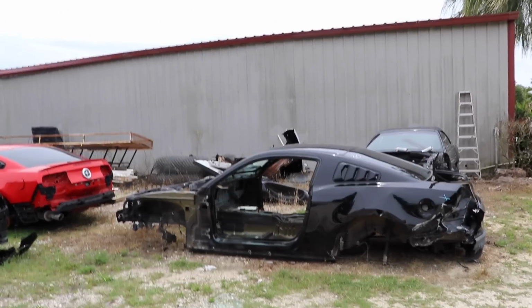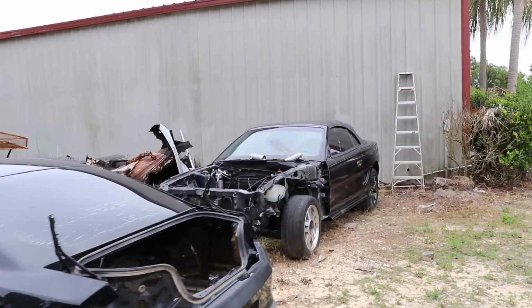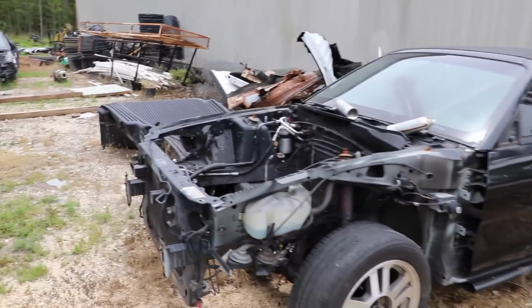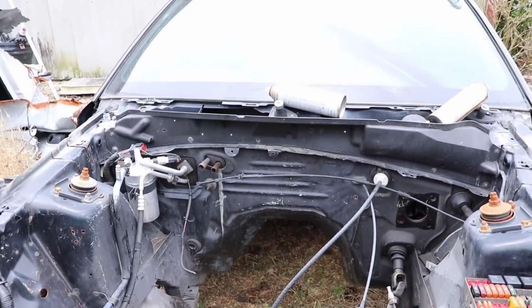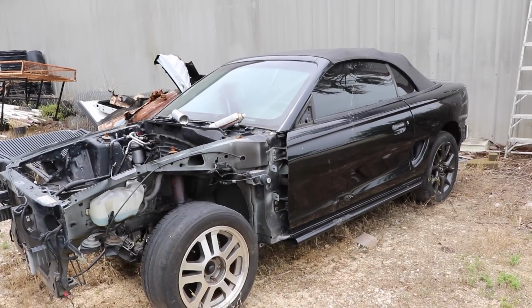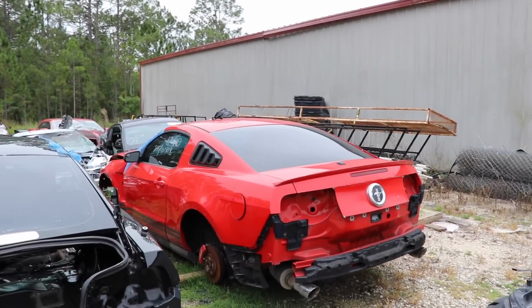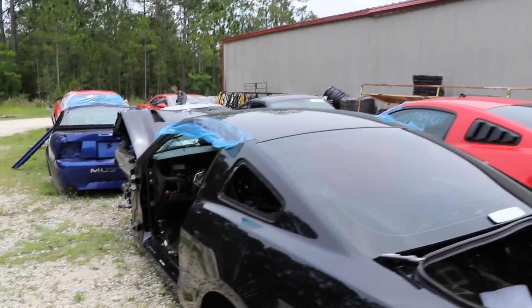So, we have quite a few black S197 shells stripped. This is another '96 to '98 GT convertible roller, clean title. Also, is fairly clean, no rust. But this one is clean title. So, if you guys are interested in that as a roller, before we fully part it out. We do have a 3.7 and a 6R80 in here if anyone's looking for a 3.7. We haven't pulled it apart. We haven't done a ton with V6s, so that one's just kind of backburnered.